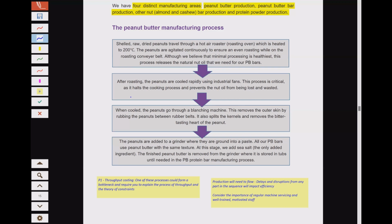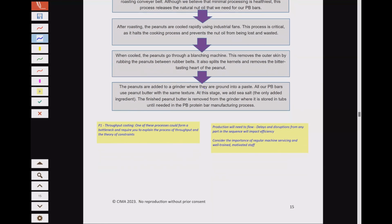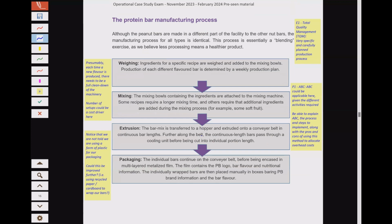Next, the butter goes into the bars. That's how I understand it anyway. Again, it's another sequence. You wouldn't want any delays in this. I've put maybe a flag for E1, total quality management, TQM, because it's so detailed and because quality is so important to them, could we be asked whether TQM would be a good system for this company? So you should know what it is, explain how it works and what the pros and cons of doing it would be. What are the benefits of it?